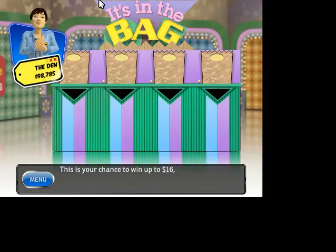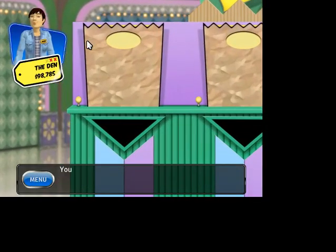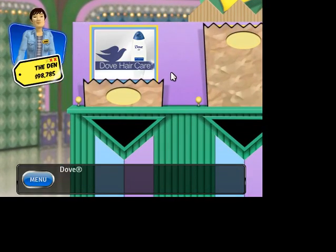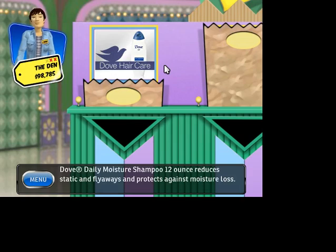This is your chance to win up to $16,000. Let's start by showing you the item. Your first bid is for this item. Dove Daily Moisture Shampoo, 12 ounce. Reduces static and flyaways and protects against moisture loss.